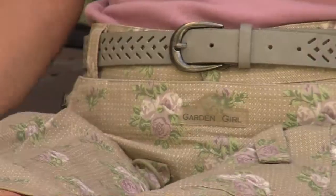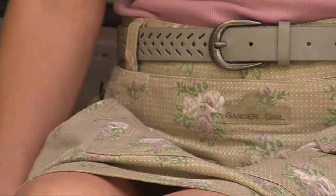Now, roses are the most romantic flower you can probably think of, right? Well, the most romantic clothing that any gardener could wear is clothing covered with roses from Garden Girl. Now, they make a lot of these outfits that you see me wear. This is the culotte outfit.